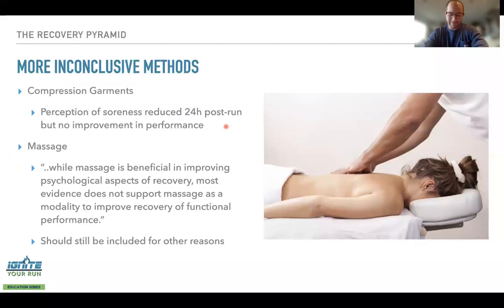Now, more inconclusive methods, and I want to get you guys going here. It took a little bit longer through those first two. Compression garments, right? Compression socks, compression sleeves, all of that stuff.